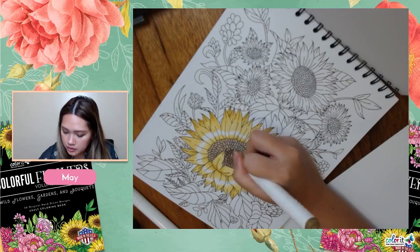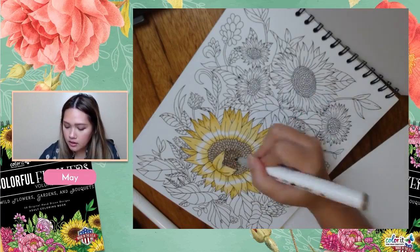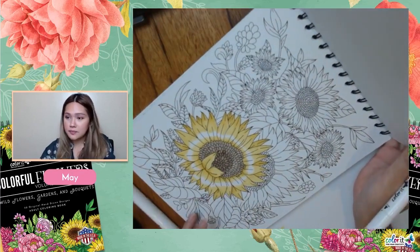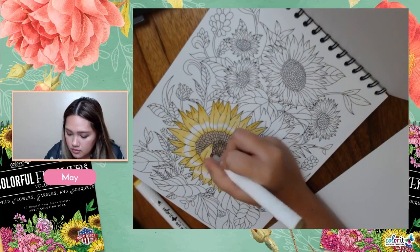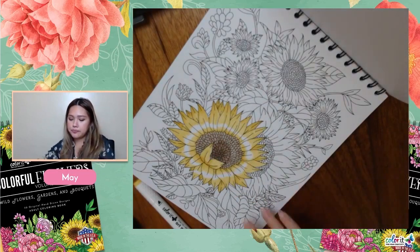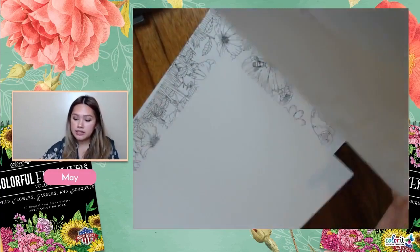Flowers are always darker in the middle, right? I'm trying to mimic the shapes of these sunflower seeds, so I'm using circular motions as I color. In the middle, I'm doing a huge circle. Trying to stack the colors. Oh no! Forgot to put the blotter page, but guess what? No bleed.